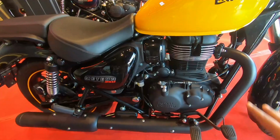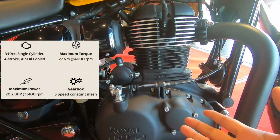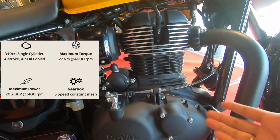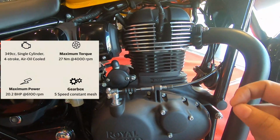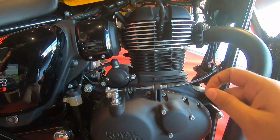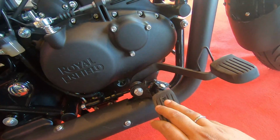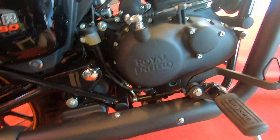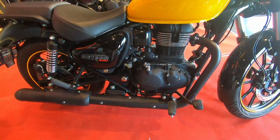And this is the engine. Coming to the engine specifications, it generates almost similar power, 20.4 bhp at 6100 rpm. It generates 1 Newton meter less torque compared to its predecessor, at 27 Newton meter at 4000 rpm. So there's a lot of torque available at early stages. In fact, there's no tachometer here to see that. The foot pegs are set a little forward, almost for a cruising style. This is the brake lever. Then this beautiful exhaust coming down is all powder coated. There is no chrome in the Fireball model.